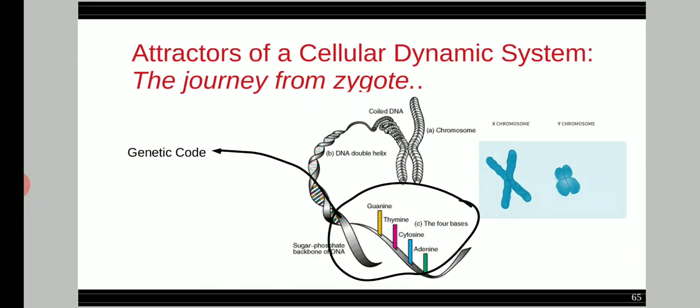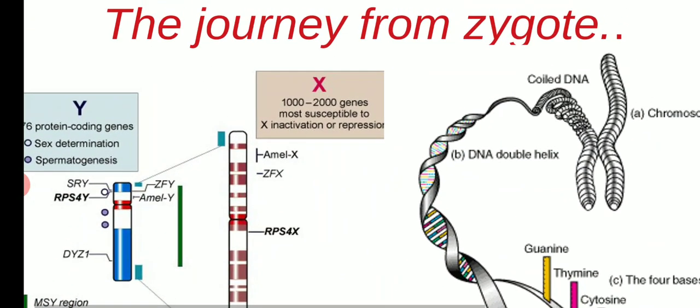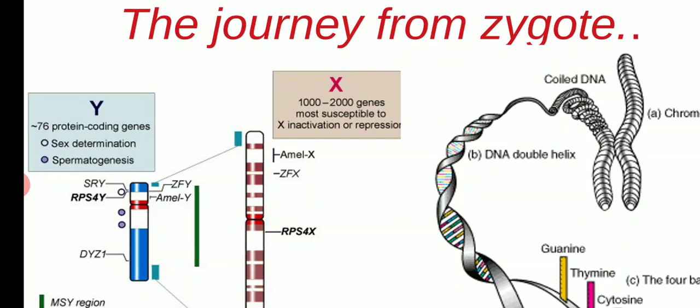Now the genetic code lies inside the chromosome. If we uncoil the chromosomes, then we will find the double helix structure of the DNA, and there we will find a basic arrangement of ATCG, the 4 bases, and their arrangement is the all important genetic code. সুতরাং chromosome contains the genetic code, it controls the presence of different genes. In X chromosome there is 1000 to 2000 genes. Y chromosome থাকে 76টা জিন.